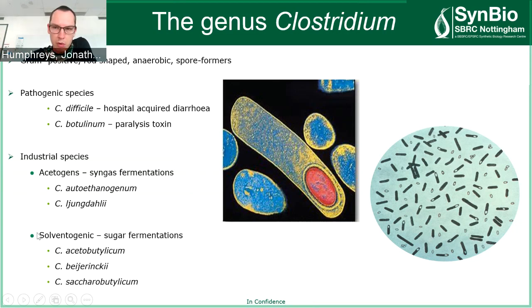However, my PhD was more focused on the solventogenic ones. So these are sugar fermenters. So they grow on glucose and fructose, and they make interesting products from this. And these are a couple of examples of those solventogenic Clostridia.